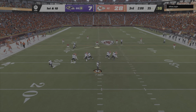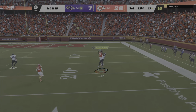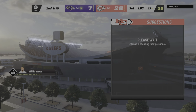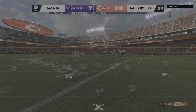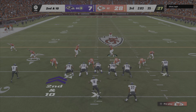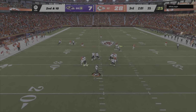Throwing is Jackson. He's going to look deep for Watkins. Oh, he dropped it. And that's pretty indicative of the way this one's gone. So another incompletion there. He's hitting on fewer than half his pass attempts in this one, and that is not a winning formula. Let's make sure we give a little bit of credit to the defense here. They've given him a lot to think about, a lot of different looks, and he seems a little bit confused trying to complete passes.